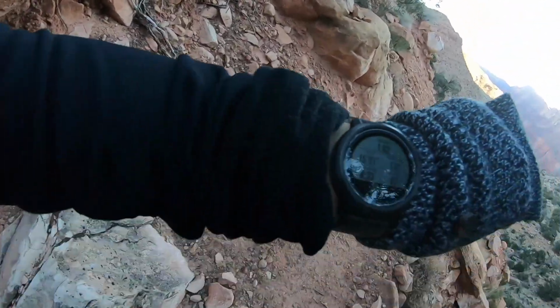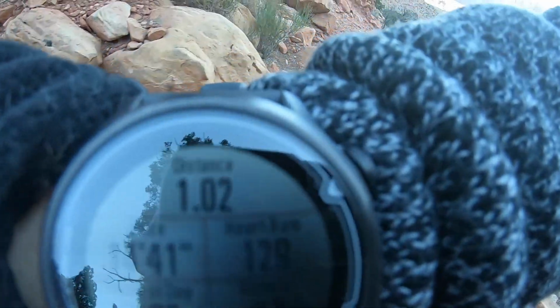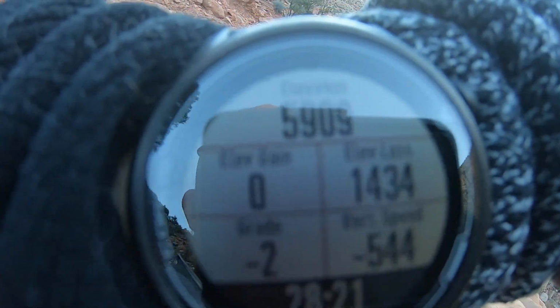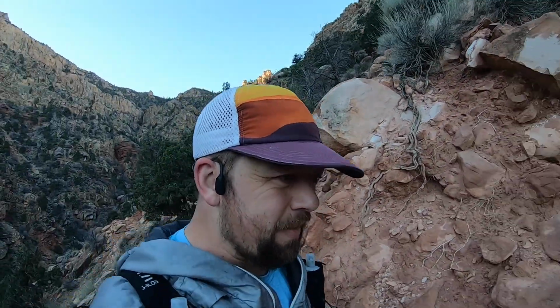All right, so if anyone thinks you're gonna come to Tanner Trail and just bomb it down to the river, you are mistaken. I just finished my first mile, and you can see my mile was like 27.5 minutes, so I'm at like 28 minutes right now. And I'll show you, we have already dropped over 1,400 feet in 1 mile, which is nuts. That's like blue dot for all my Flagstaff local runners. It's really steep, but very rocky.